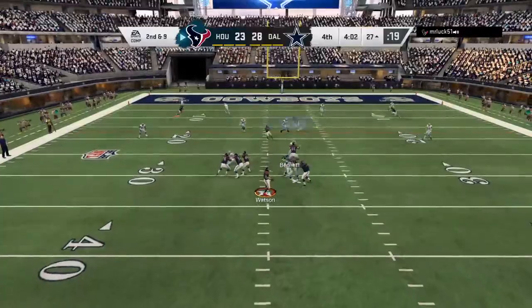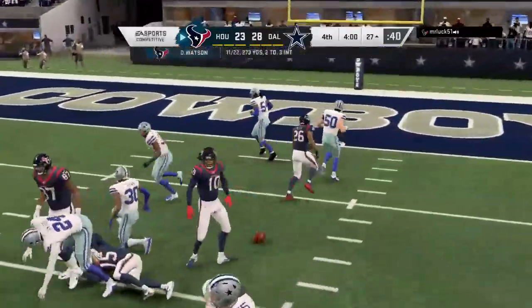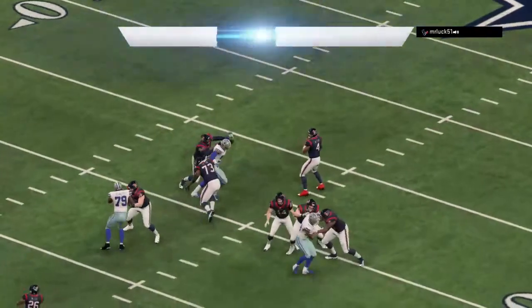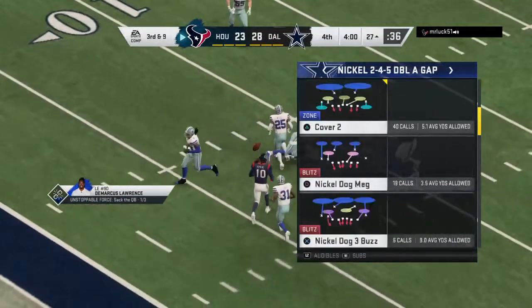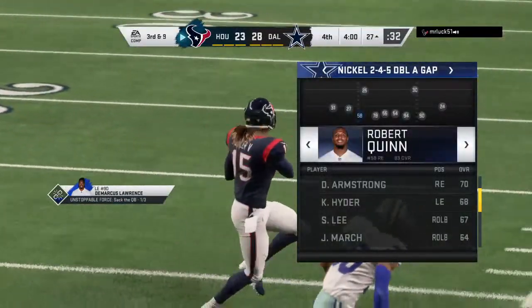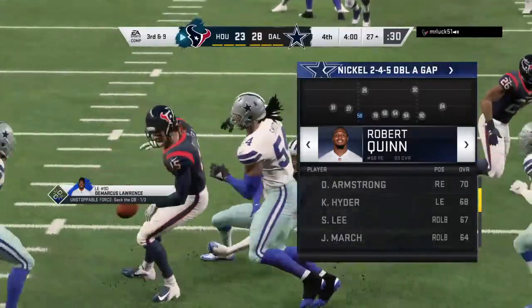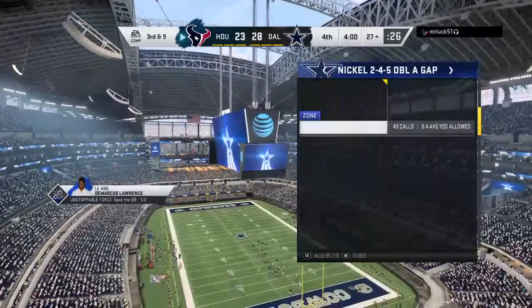Back to throw, Watson. And that is incomplete. A lot of force bearing down on him there. He could not hang on. It's 3rd down. Well, it's easy to see when we review this that the ball needs to come out quicker, because if you don't throw it right on the break, you bring a crowd of people into the equation. And that's why it got knocked away there.